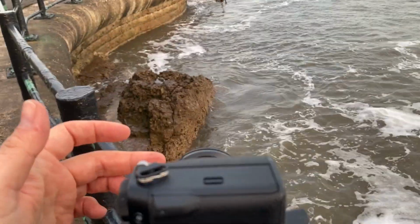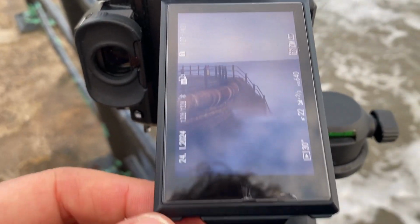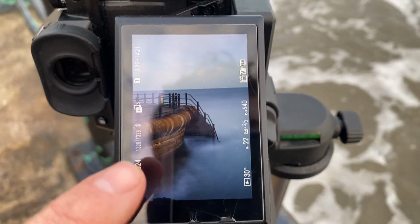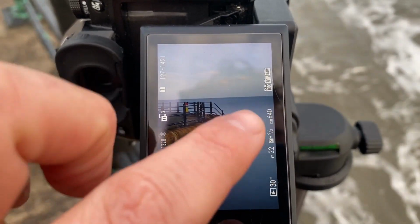With this ND filter on, 10 stops means I can take these longer exposures and get a different look to the scene. So like I said, I'm doing a 30-second exposure, which I think is coming out pretty good on the detail in here. That light's lush on the stonework there, and lush kind of mistiness on the water.